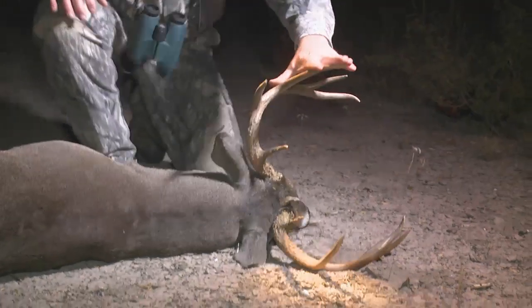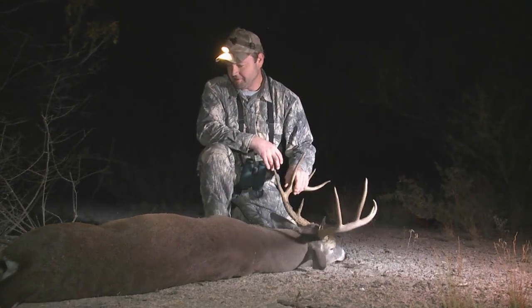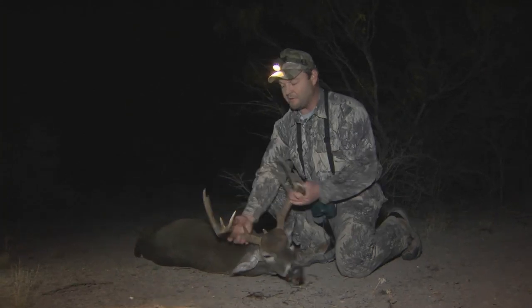Well, we waited till the last minute of the last day, but we got it done. Nice deer, very happy with it.